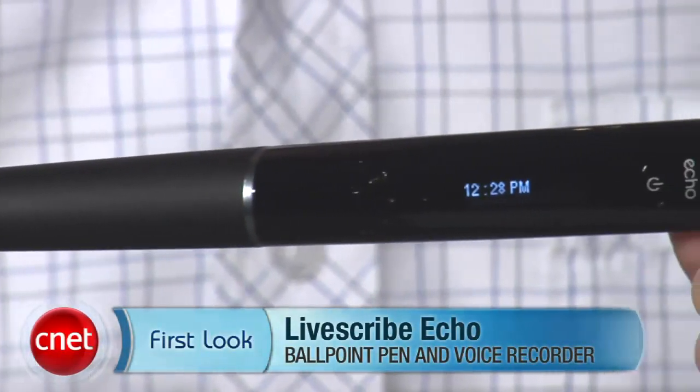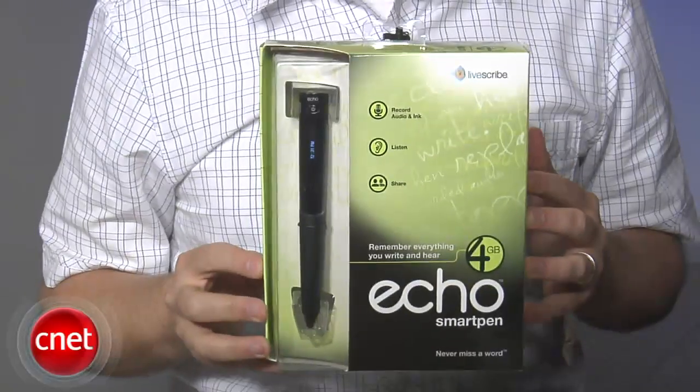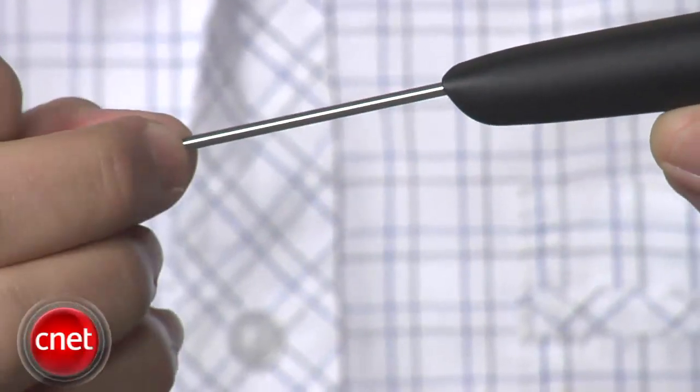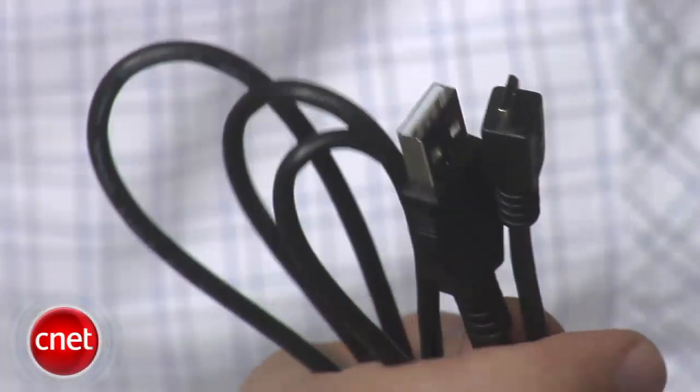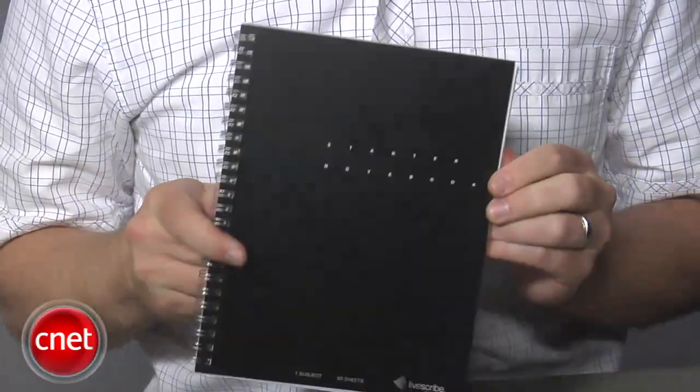The pen comes in a 4GB version for $169 and an 8GB model for $199. You get the pen, an ink refill, 2 pen caps, a USB cable, and a pad of special paper that's required to make it work. So why spend up to $200 on a glorified ballpoint pen?